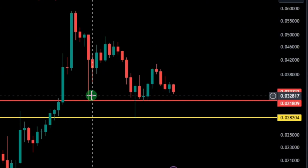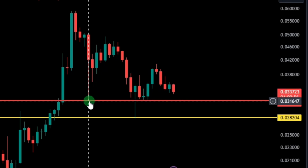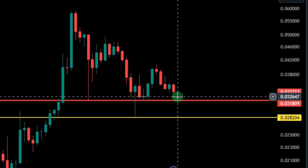Because if you're paying attention right here, when we got this massive dump December 9th, 2024, what happened? We got a sharp pump from that exact price level. Same thing happened here. When we came here, we got a pump to the upside. We are now approaching that price zone.